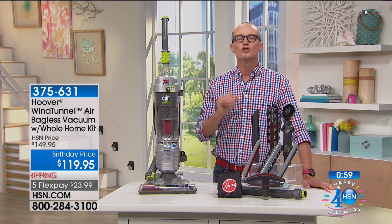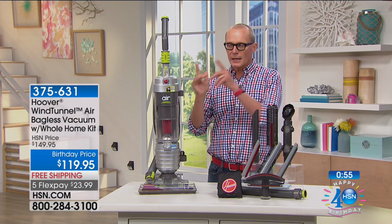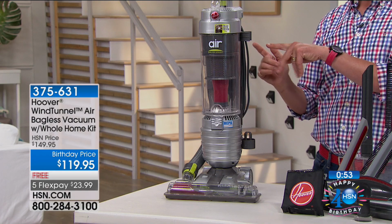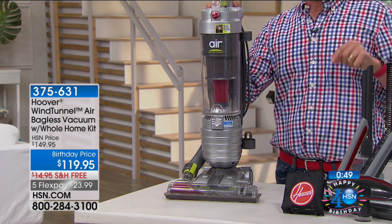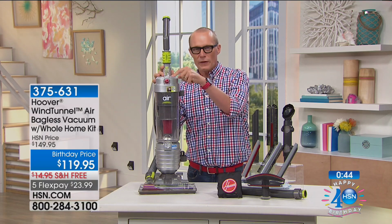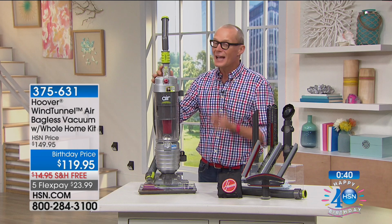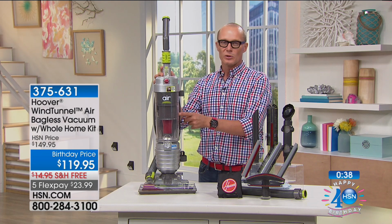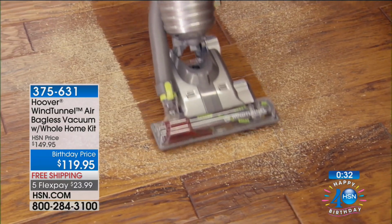Here's my challenge to you. Do not throw out your present vacuum that you have right now. Keep it. Get this on a FlexPay, have it sent out to you. Then go ahead and vacuum an area with your old vacuum. Then go back over exactly the same area with the Hoover and see the difference. See what you missed, because of the stuff you can't see, which Hoover does so beautifully. 0.3 of a micron. The stuff that when you walk in, you think, there's a dog lives here, because you smell it.